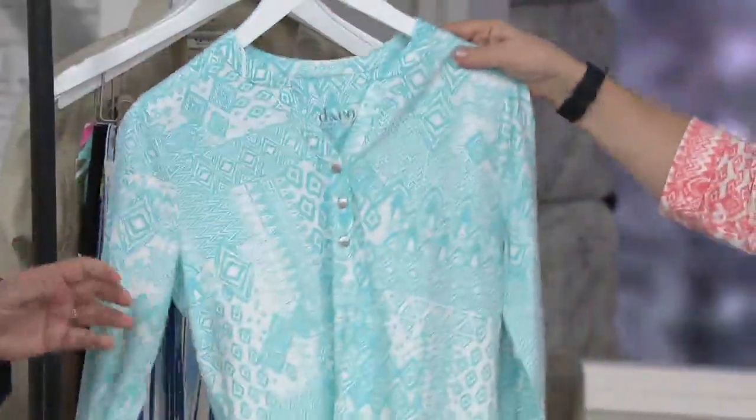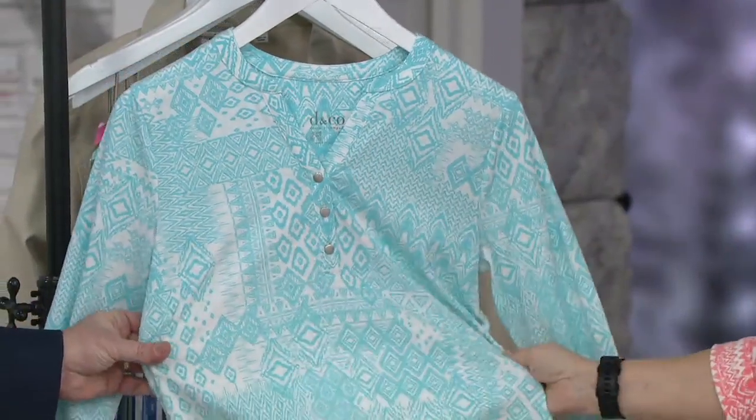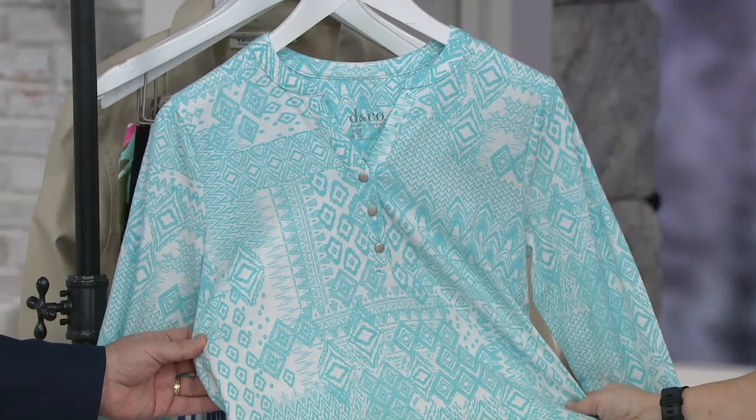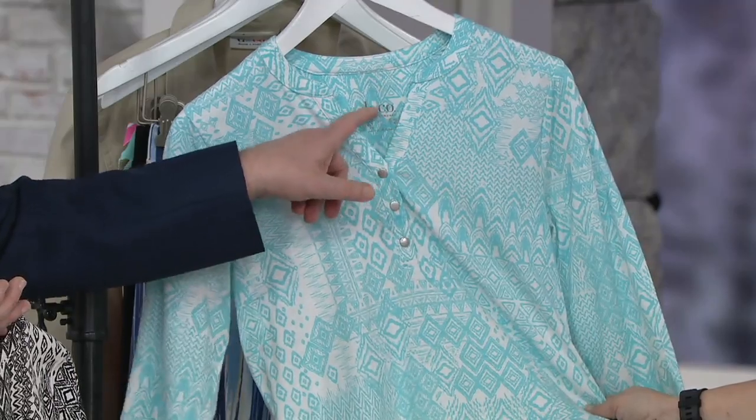And then look how pretty in that poolside blue. Yeah, that's the new aqua, if you will. Get this if you're going on vacation. Oh, for sure. You're going to the beach or the pool. Look, we did a heat seal label.